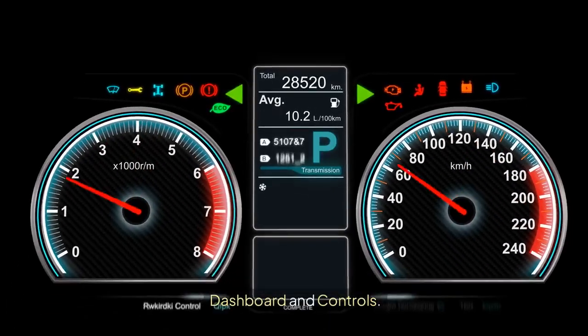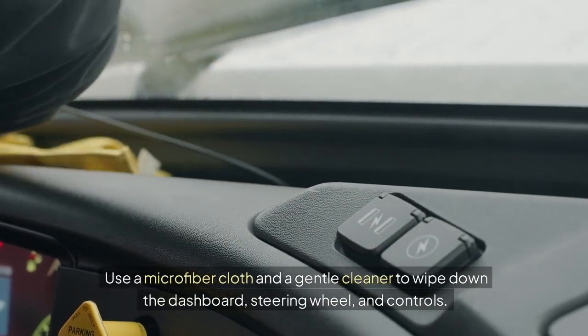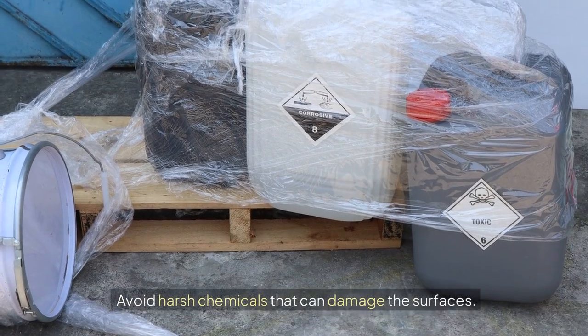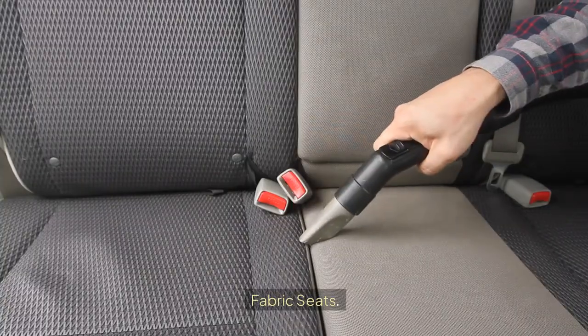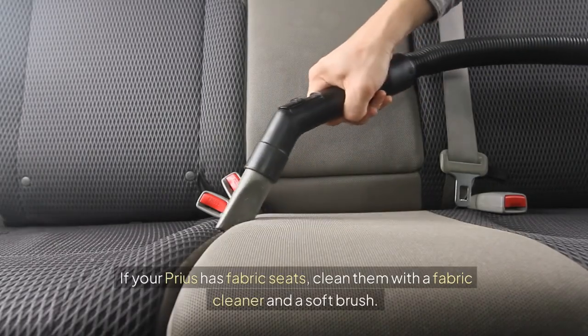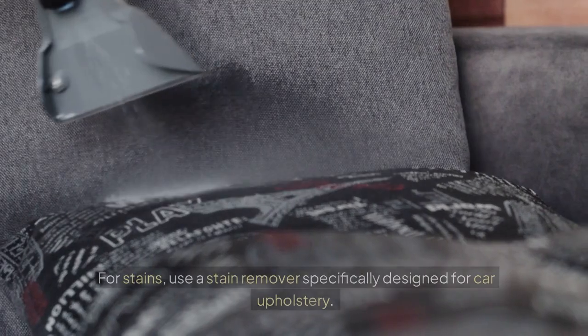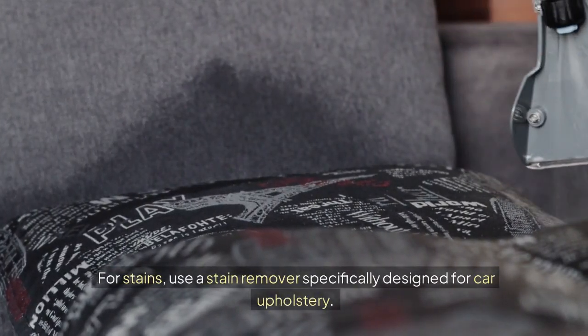Dashboard and controls. Use a microfiber cloth and a gentle cleaner to wipe down the dashboard, steering wheel, and controls. Avoid harsh chemicals that can damage the surfaces. Upholstery care. Fabric seats. If your Prius has fabric seats, clean them with a fabric cleaner and a soft brush. For stains, use a stain remover specifically designed for car upholstery.